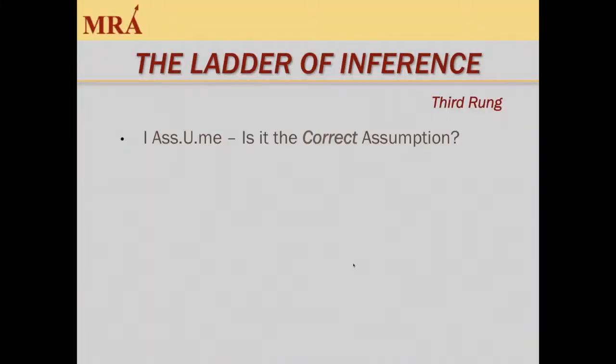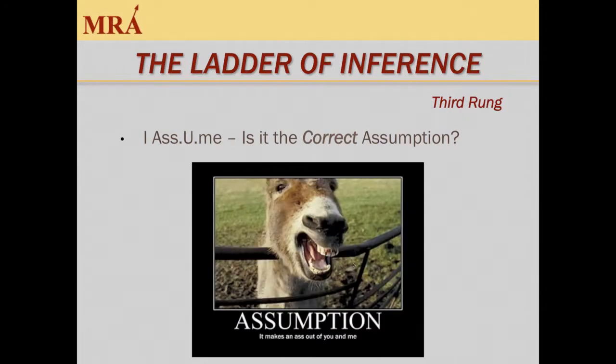So then the third rung is where we make assumptions. Since we added meaning, from that meaning, we know it to be correct because we're the ones that added that meaning. We're the ones that carry that bucket of information with us. So when we add that meaning, we can make an assumption from that. And of course, the assumption is going to be the correct one in our mind. And we know what happens whenever you assume anything.